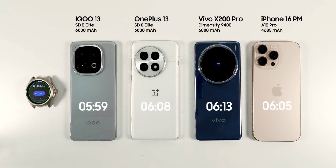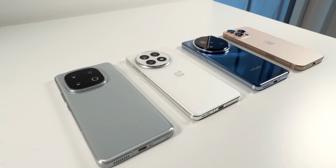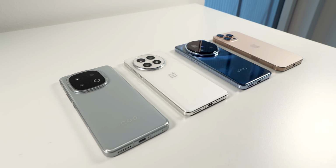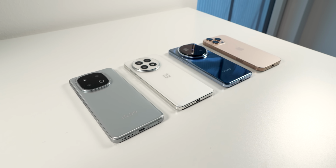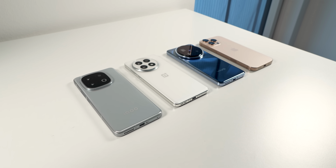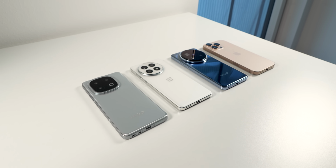The OnePlus 13 is a close second, the iPhone 16 Pro Max is a close third, and IQOO is a close fourth. In general, you won't notice a big difference between these 4 phones, and depending on your usage, you may find one of them lasting longer than the rest. Also, not every single production unit has the exact battery capacity, as they usually vary by a small percentage.